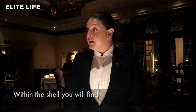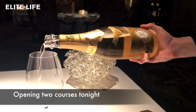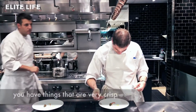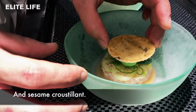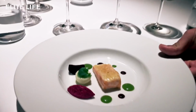Within the shell you will find pickled Asian pear, Santa Barbara sea urchin, and a champagne emulsion. Opening 2 courses tonight. This is Louis Roederer Cristal, the 2009 vintage. When you start a tasting menu, it should have things that are very crisp, chilled, light, high acid. Avocado mousse, sliced cucumber, ponzu vinaigrette, and a sesame croustillant. Bon appétit. And then move through to have some different types of variations of fish.